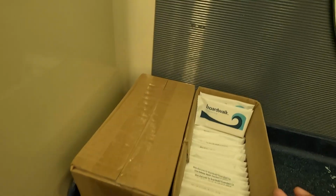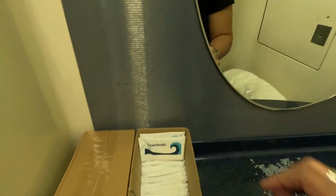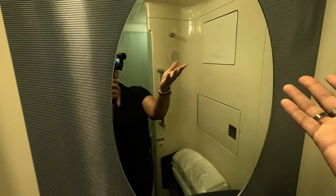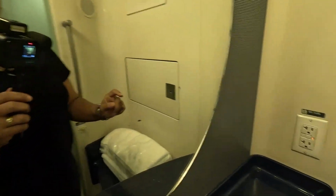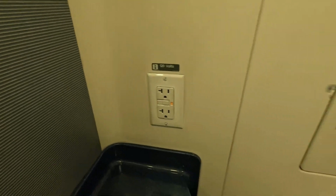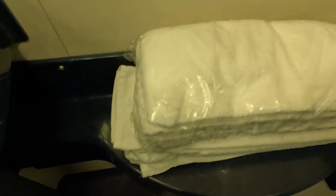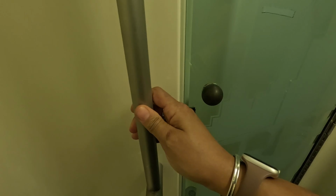Okay, and then right here we've got some soap in front for you, deodorant soap. And a nice mirror up here. You've got 2 outlets if you want to dry your hair, 120 volts. And then they do provide towels for you in here. And this is a pretty good space if you kind of look around, swirl around here. It's a pretty good size space. It's big enough. You've got bars everywhere so that you do not fall over. That would be very bad.